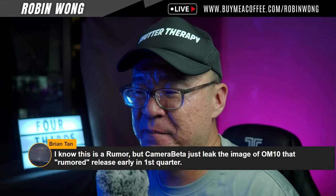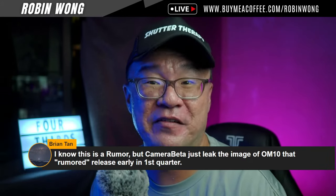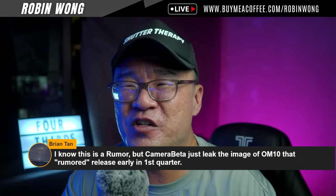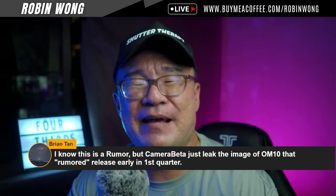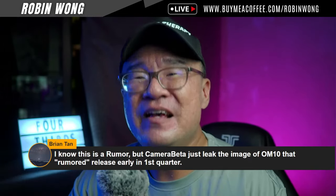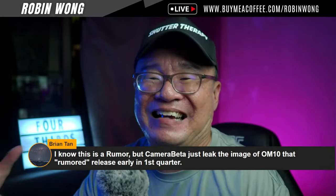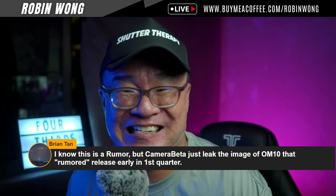Brand says, I know this is a rumor, but Camera Beta just leaked the image of the OM10, with a rumored release early in first quarter. Yeah, I hope they release an OM10 soon. We have the OM1 already, we have the OM5. I guess the logical release will be the OM10, right? My only wish is that they don't recycle all the parts, like don't use the older parts from the EM10 Mark IV, and please no micro USB, please at least give us USB-C, at least give us face detection autofocus, right? At least give us 4K video with really good autofocus, and don't hold back, right? Just give us what we want. There will be an awesome OM10. I might even buy one if the specifications and the price is right.